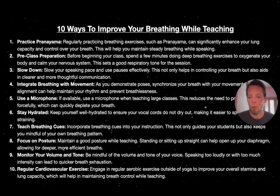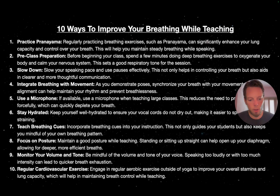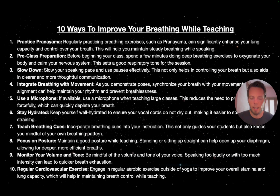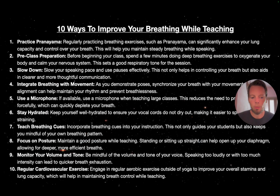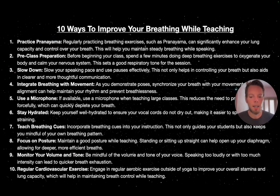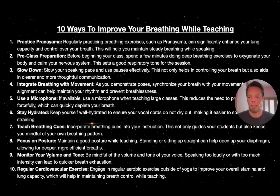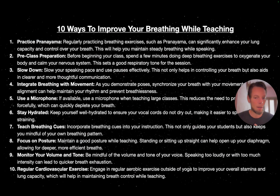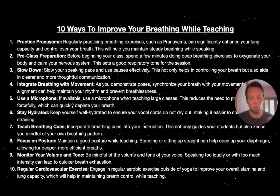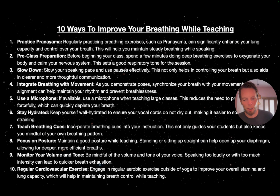And then number 10, regular cardio exercise. So engaging in regular aerobic exercise outside of yoga, where you increase your heart rate and you start to run out of breath, helps to improve your overall stamina and lung capacity, which will help in maintaining breath control while teaching. And this is one of the biggest weaknesses that I see for a lot of teachers, and I've had myself as well. So if you just walk up a flight of stairs and you're out of breath, that's a good sign that you could use some more cardio in your life.